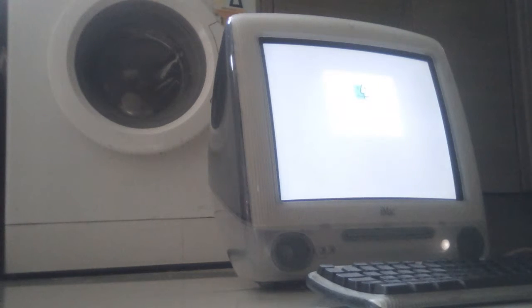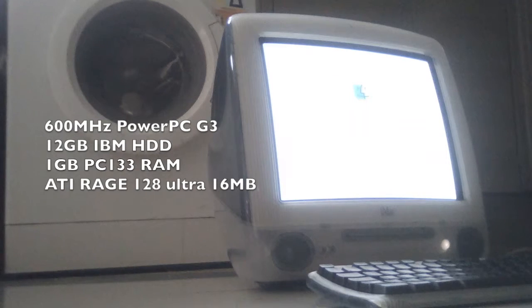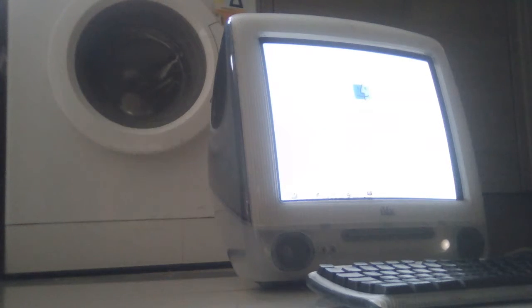So while this thing starts up, let's talk about the specs. It's got a 600 MHz G3, 12 gig hard drive, out of the Power Mac G3. It's not the fastest thing, but it works. It's got a gigabyte of RAM and ATI Rage 128 graphics with 16 megabytes. So it's pretty much the highest end version of this computer you can get, other than the 700, but I've never seen one of those for sale.